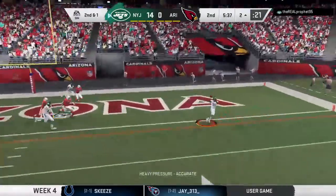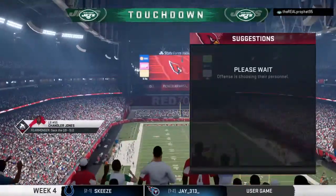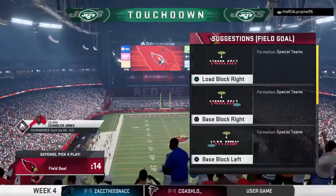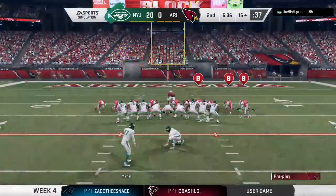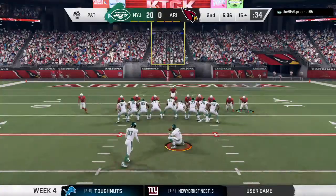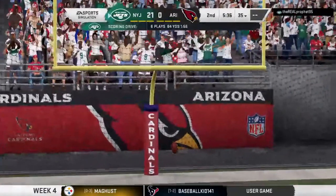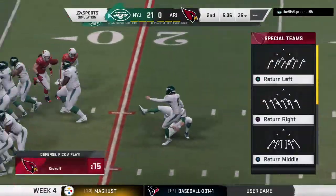Here's Darnold. And it's caught. And he's in. Touchdown, Jets. Jalen Richard, his 2nd touchdown of the game, his 3rd on the year. And the Jets will extend their lead. Extra point by Marr, up and good. And it's now 21-0.